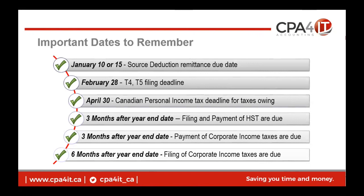February 28th is when the slips related to the income you reported in December are required to be filed. So if you're using our T4 or T5 service, you'd receive your slips in the first week of March, and we would file those slips for you before February 28th. If you're not using our bookkeeping service, that's a really important date for you to know, because you have to ensure that those slips are filed before then. There's a penalty associated with late filing any slips after February 28th. It's a $100 flat late filing fee, but it's easily avoidable if you know your important dates.